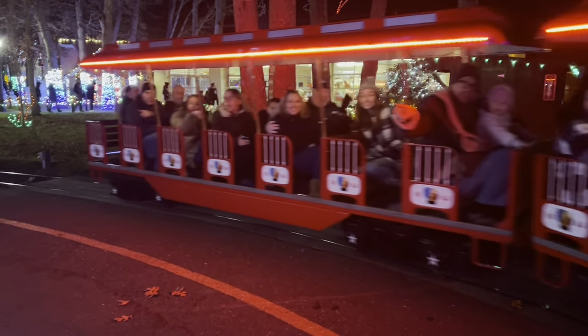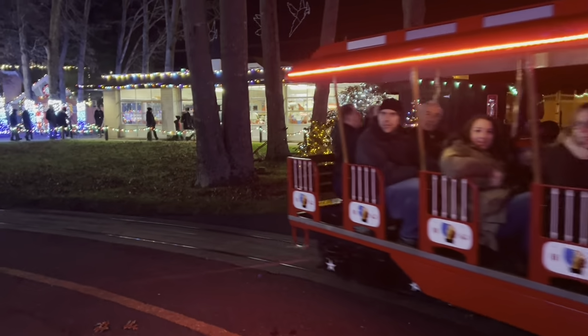And we're right here at the train. Yeah, and the two people with the cameras here, what are they just doing? Like awkwardly filming.